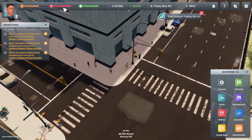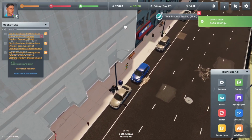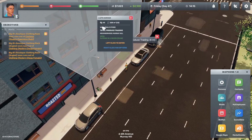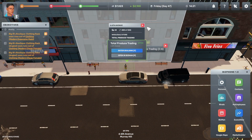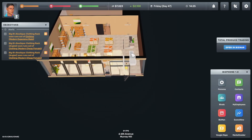Just checking other things whilst we're going. Everything looks okay. Happiness is looking pretty good. And here we go. Right, so here is the trading place. Is that it? Hang on, that can't be it, can it? That is total produce trading.